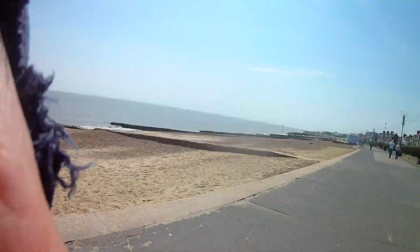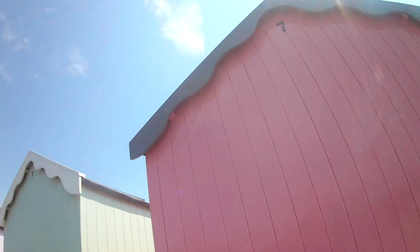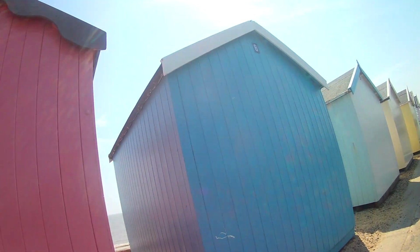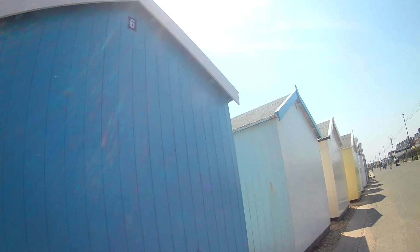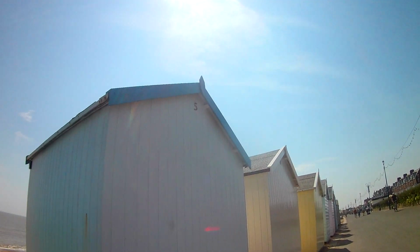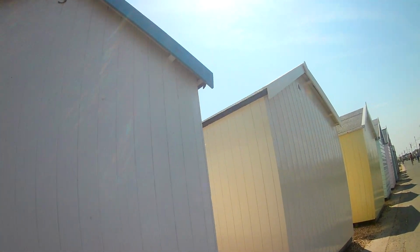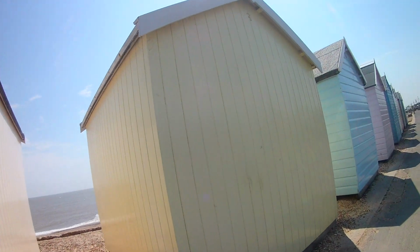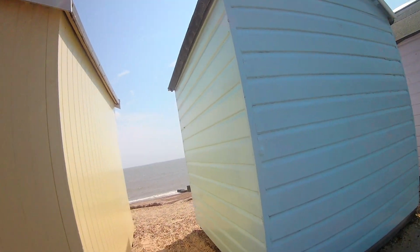Get belly rubs. That's all the beach huts I was talking about earlier. There are quite a few more right further down the beach. I don't know if I've got them on camera or not. There's people who either rent them out or buy them and paint them and make them all nice and that.